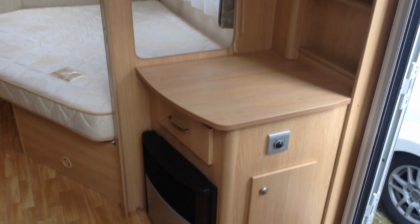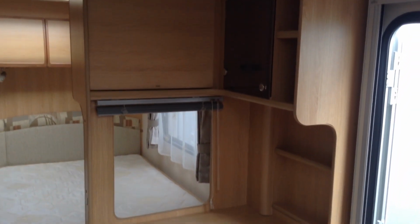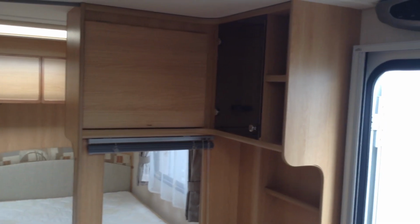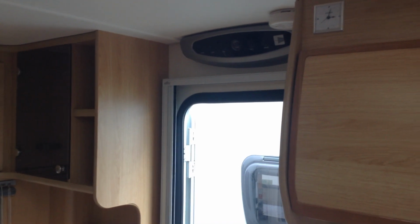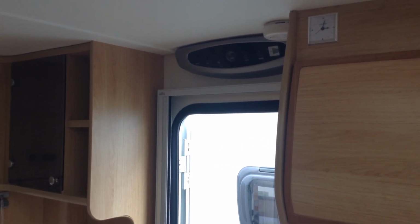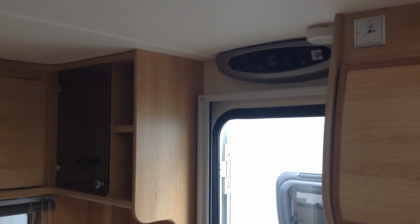Gas electric heating via the fire, as you can see there. Drinks cabinet, very important when you're caravanning. I do say that with a pinch of salt, obviously. Controls are over the door, so out of the way of maybe little children or grandchildren, and they're all very simple to operate, just a simple push button affair.